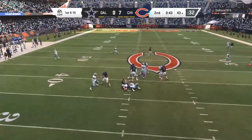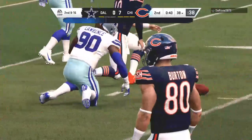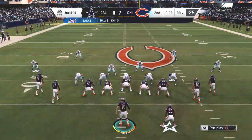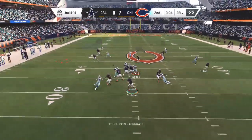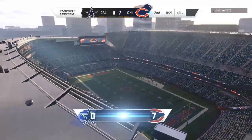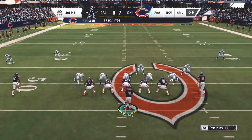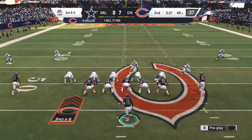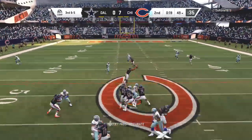Don't miss. Pressure comes, and Trubisky goes down. DeMarcus Lawrence able to get in there for his 2nd sack of the afternoon. They come up on 2nd and long, and the pass protection just has not been there this afternoon. Throwing the out route incomplete. It's Miller. Now the Bears going to call the first of their timeouts as the clock will stop with 21 seconds to go here in the first half.